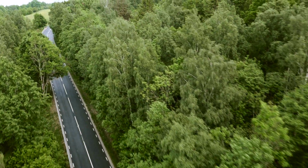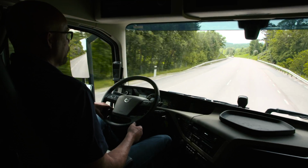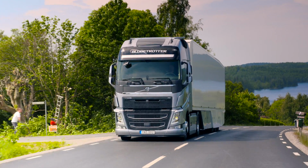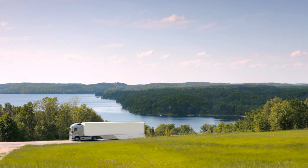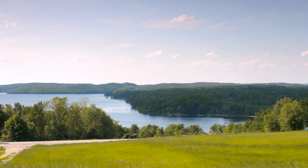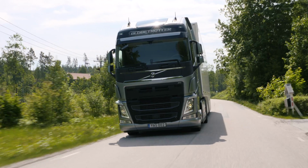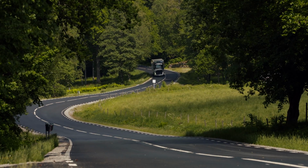Is it possible to achieve great performance without compromising fuel efficiency? With Volvo Trucks' unique powertrain consisting of the enhanced D13 engine and the I-Shift gearbox, the answer is yes. Our customer expects the highest driving performance, which enables a high average speed and at the same time cuts fuel costs. And of course that's crucial for our customers' business.